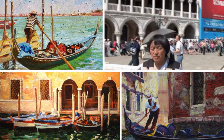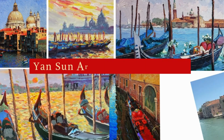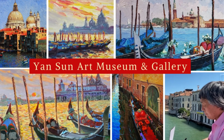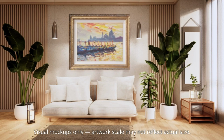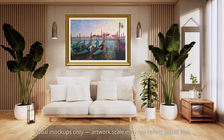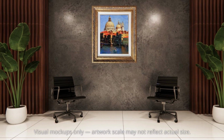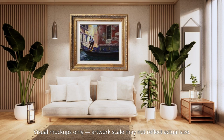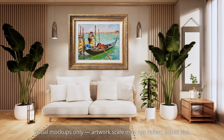Venice has inspired artists for centuries. Through his plein air work, Professor Yen Sun continues this tradition with paintings that combine confident brushwork and personal interpretation of light and color. Whether working in oil or acrylic, Yen's Venice paintings offer collectors and fellow artists a clear example of how place, composition, and medium can work together to create lasting impressions.